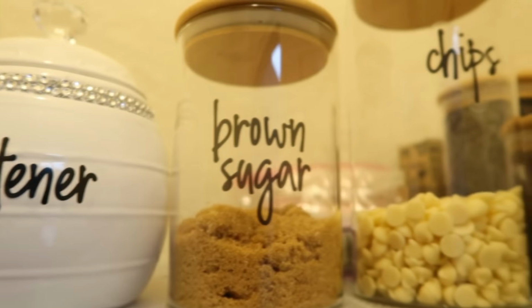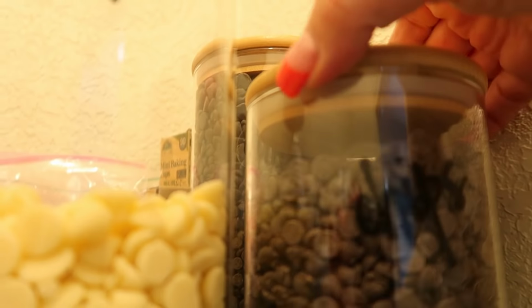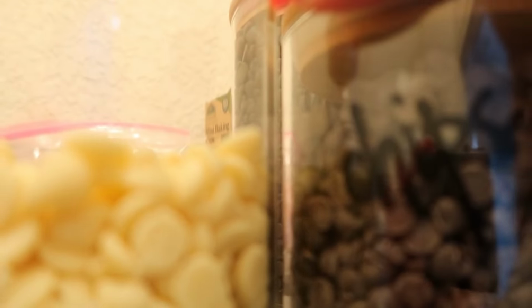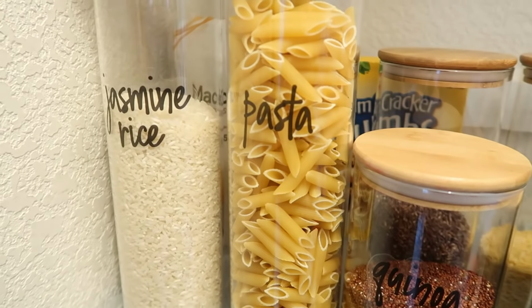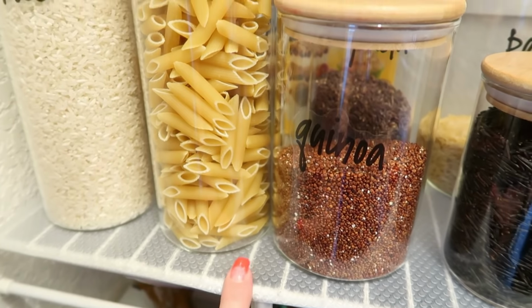And then I have brown sugar, white chocolate chips, and a short jar here that's marked chips for Lily's, and then a big jar of chocolate chips. Those are the Enjoy Life. I like how they had several little stickers that said chips, so you could use them for chips or chocolate chips. Moving down to the next shelf, you can see the liners have come in really handy.